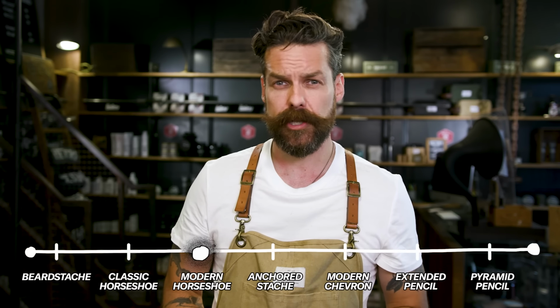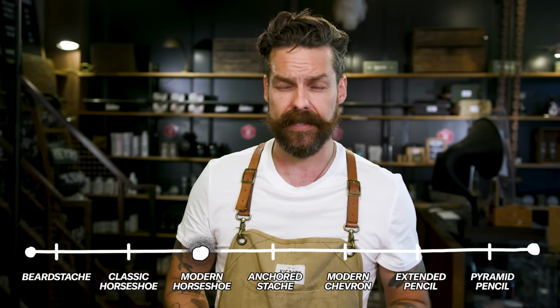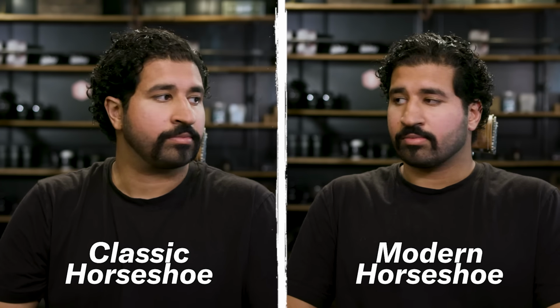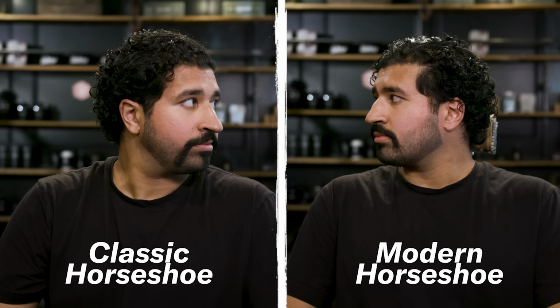The way to transition between a classic horseshoe and a modern horseshoe is just about the length of the sidelines. Classic horseshoe, the lines are gonna terminate somewhere around the chin. For a modern horseshoe, that line is gonna terminate somewhere just below the bottom lip. A cleaner, more modern version of this mustache can be seen on celebrities like The Weeknd or Idris Elba.